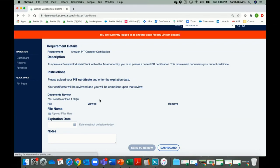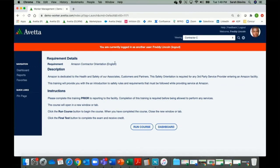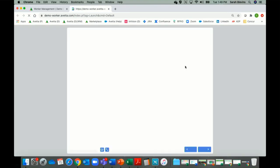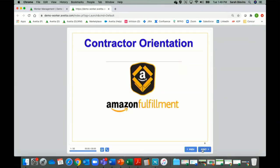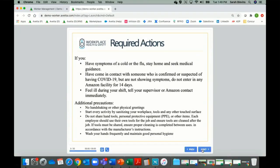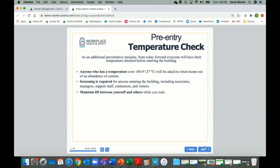The second feature you may be asked to complete for Amazon is the OnSite Induction module. So here we've built an example Amazon contractor orientation. Again, by clicking into the requirement, we can see a detailed description, we can see instructions, and then I'm able to run this course. Now, when I run the course, it's going to pull up a separate window that will allow me to go through the different modules that Amazon has provided. If there are any types of quiz questions, anything of that sort, they will pop up throughout. And then once you've completed the training, you'll simply close the window and it will log the credit for that training completion within the worker management platform.